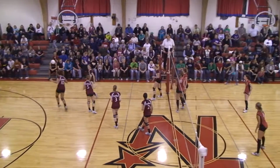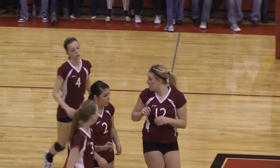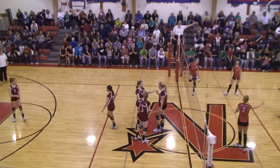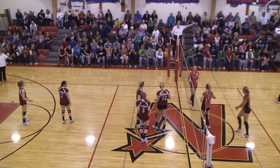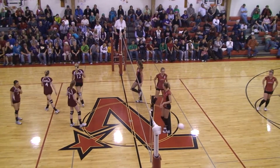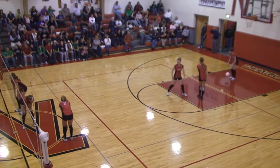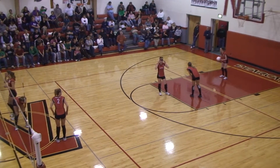She'll hammer one, and it's going to be blocked out of bounds. And it's a kill for Dinius. Excuse me, a kill. Well, are they going to say it was blocked? Maybe it went off the net. And they are going to give a point to the Bearcats here. So that's going to be an unforced error against the Cardinals. They're going to say the spike hit the net and not the block.